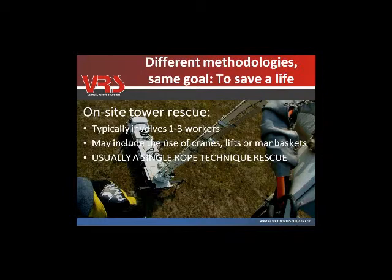When erection of a tower goes on, obviously they have cranes, lifts, man buckets, all kinds of things available, and if it's at all prudent or possible, they will use these. But typically, you're going to be hard-pressed to find a crane or anything like that that will get you over 200 feet unless you're riding the ball, and that's a scary proposition. One of the biggest differences that you'll find between on-site tower rescue versus professional rescue is these guys will typically be using a single rope technique, almost more similar to what cave rescuers or mountain rescuers might be thinking about.